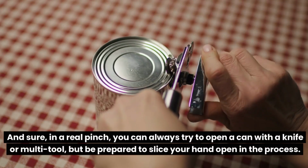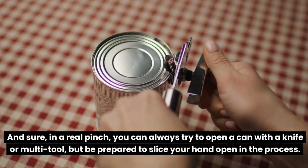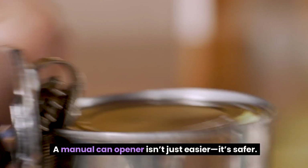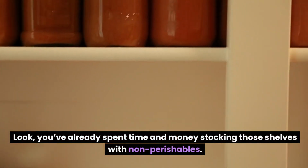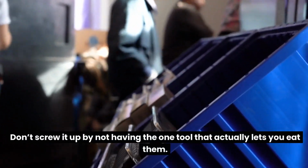And sure, in a real pinch, you can always try to open a can with a knife or multi-tool, but be prepared to slice your hand open in the process. A manual can opener isn't just easier, it's safer. Look, you've already spent time and money stocking those shelves with non-perishables. Don't screw it up by not having the one tool that actually lets you eat them.